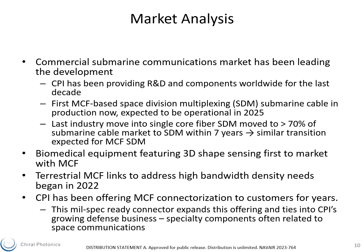Another market, terrestrial MCF links, address high bandwidth density needs and began in 2022. Chiral has also been offering MCF connectorization to its customers for years, mostly using available connectors not optimized for MCF. The mil-spec connector expands these offerings and ties into Chiral's growing defense business, a growing number of specialty components, often relating to space communications.